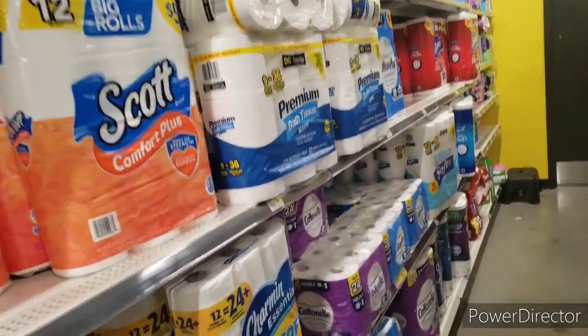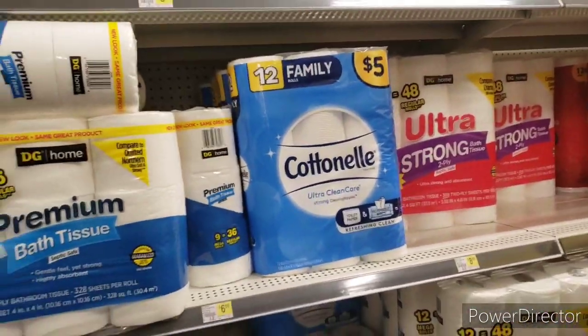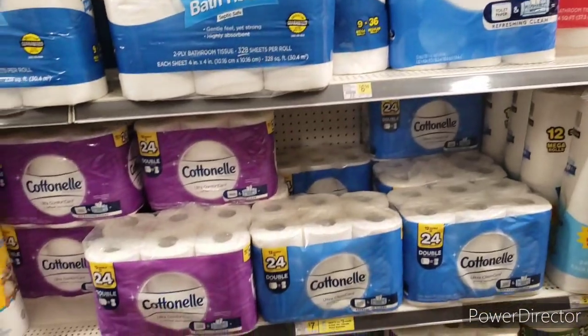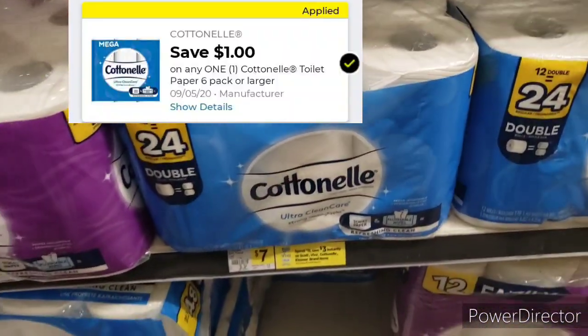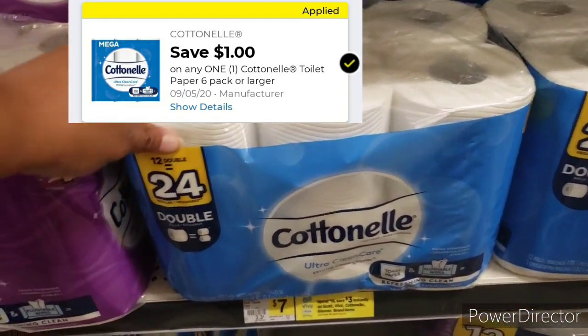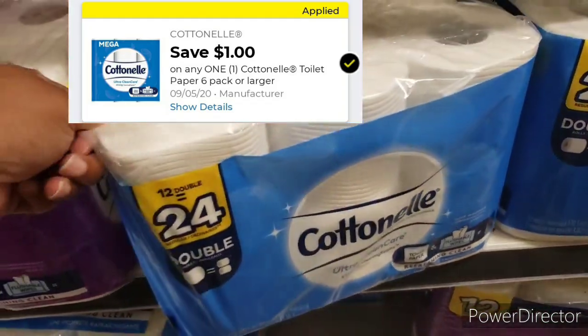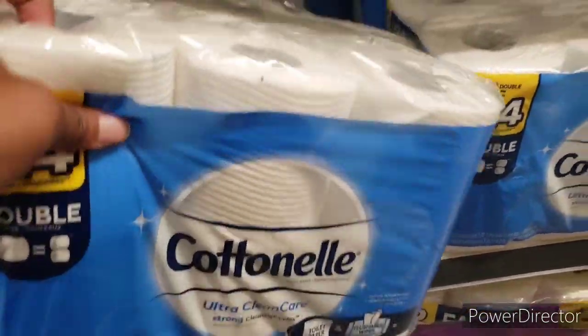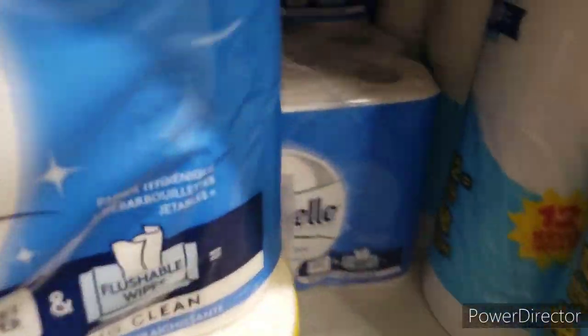They got plenty of tissue, you all. In this case, I'm looking for this here, so I'm gonna get two of these, which is 7, 7 is 14. And we got a dollar digital coupon for Cottonelle, and also when you spend $15, you get $3 off instantly.